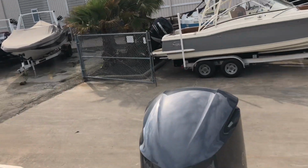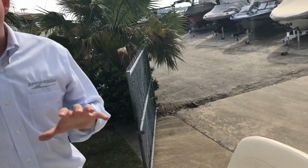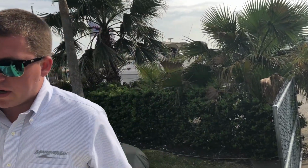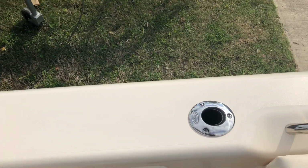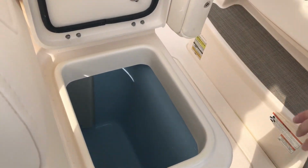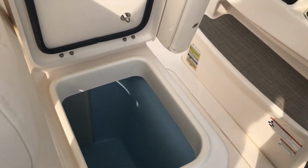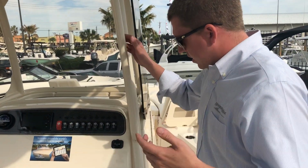You'll see that it's powered by a 300 horsepower Yamaha. A lot of power for this boat, makes it a really good riding boat with plenty of power to get to where you need to be. There's rod holders built into the gunnels on both sides here, plenty of room for those. Into the leaning post here, you've got your rocket launchers on the back, and you've got another live well built into the leaning post, so plenty of storage for bait or even fish that you're going to take home.